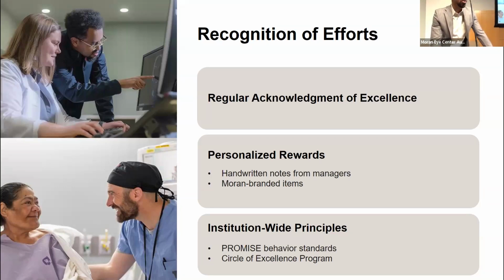Additionally, standout individual awards are honored with the I Made It Happen, where they select Moran-branded items and receive recognition from leadership in a formal presentation. Over the years, the hospital has implemented various programs to emphasize the importance of employee recognition. In the early 2000s, the hospital embraced principles from the Good to Great initiative by Quint Studer, focusing on the idea that staff can never underestimate the difference that they personally can make. These principles continue to shape Moran's culture.